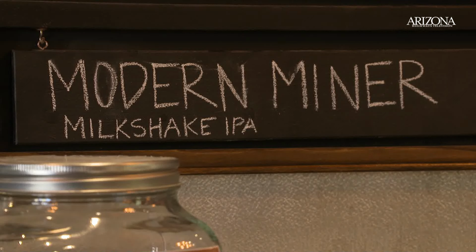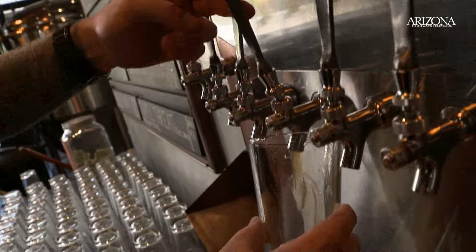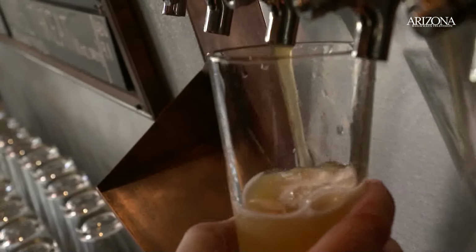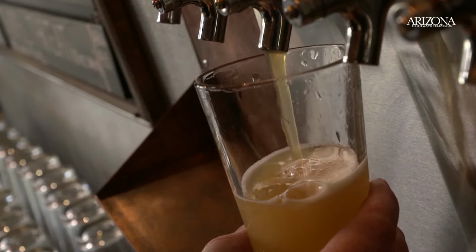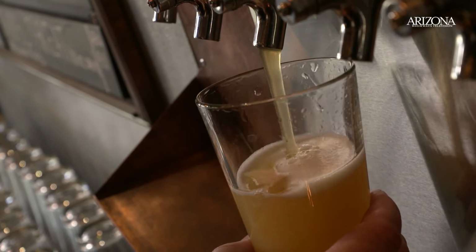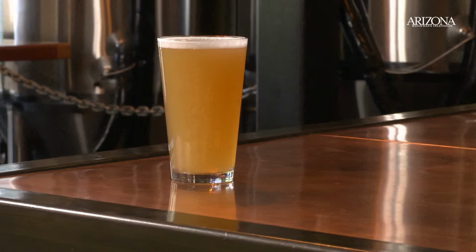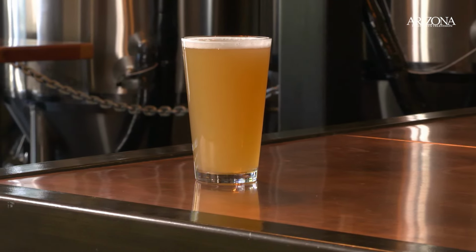A new school beer that we do is the Milkshake IPA. We call it the Modern Miner, and so it's new school, so modern kind of plays with that a little bit. What makes a milkshake IPA unique is the fact that you brew it with lactose sugars and other adjuncts like spices and fruits. Ours is a vanilla milkshake IPA, and it's super creamy, very subtle, not overly hoppy, not overly sweet, but just right. It's a scoop of ice cream in a beer, if you will.